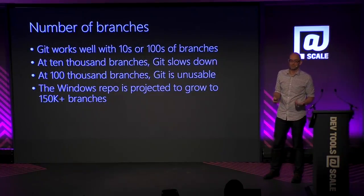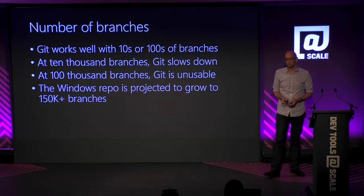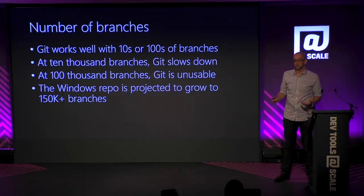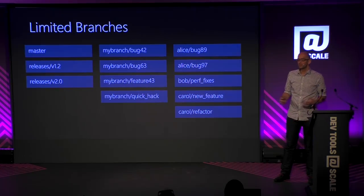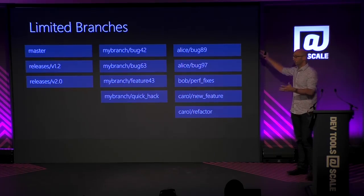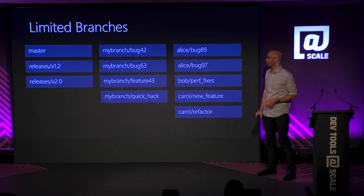Our sort of back-of-the-envelope calculations when we started working on this was that the Windows repo would get to 150,000 branches. I actually think that's really conservative. I think that it will be a lot more. So we put something in Visual Studio Team Services. We call it limited refs or limited branches. The idea being that if you look at the entire branch structure of your repository, you can really quickly look at things that you care about, right?